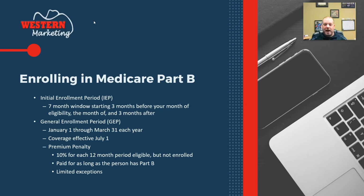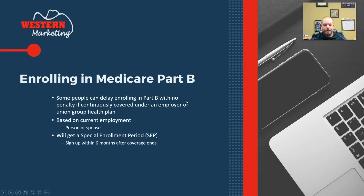Each year that you go without Part B that you are eligible, you could pay a premium penalty of up to 10% for each 12-month period eligible that you are not enrolled. And this is paid for as long as the person has Part B, with some limited exceptions.